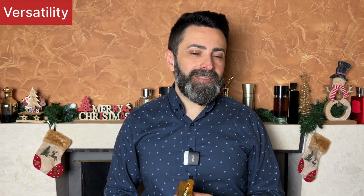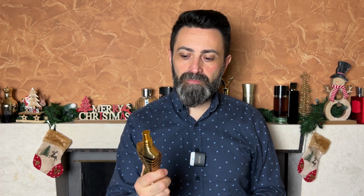When we talk about the versatility of this fragrance, this is another area where this is not very strong, simply because this is such a sweet fragrance that I think is heavily orientated towards cold weather usage, the colder months of the year. Late fall, winter, and early spring at best. And this is definitely a nighttime scent compared to a daytime scent. I don't think this is very well suited for office usage.